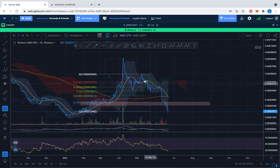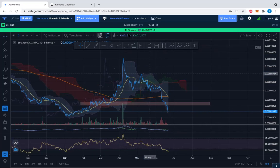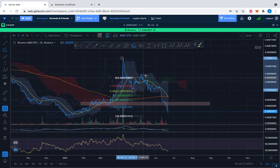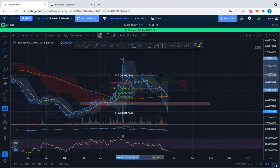So what we'll do is take a measure of the first down move, and then we'll measure that against where we are with the second down move. So let's do that. We're going to use the Fibonacci extension here. Okay, trend-based fib extension it's called here. We'll take from the top here, go to the bottom here, and then we will come back to the top here.